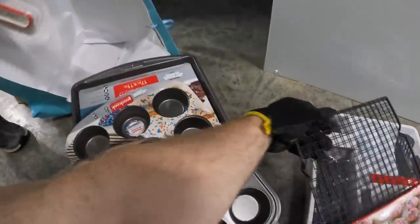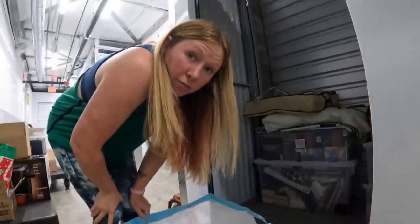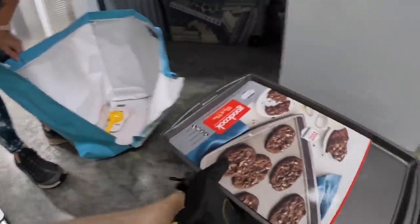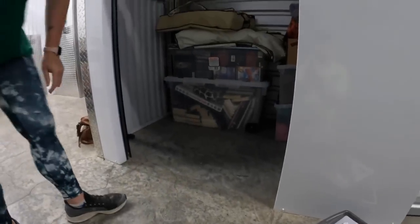This is for cookies. When are you gonna make your fudge or whatever you make? That's dead. You missed out on that cake. Here's another one. I made a German chocolate cake. Did you? Oh, wow. Yeah. Okay. It's pretty good.